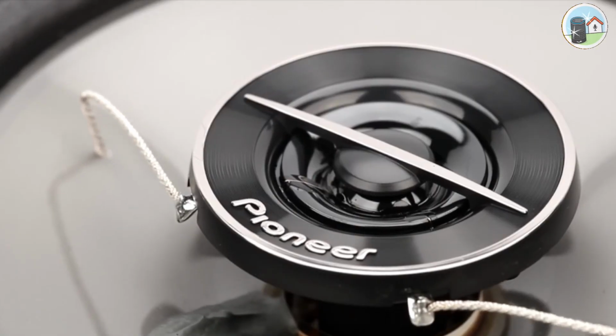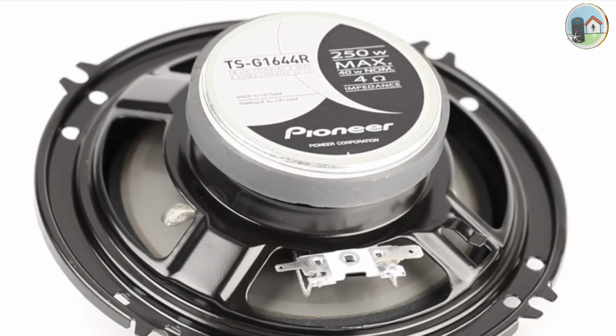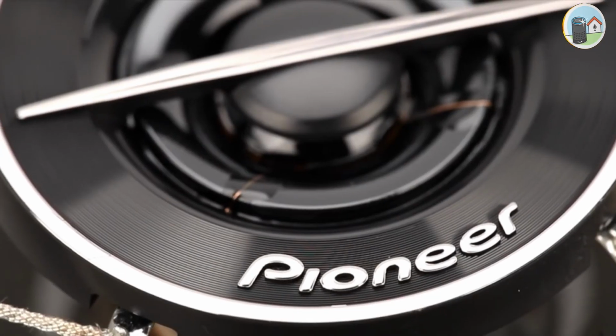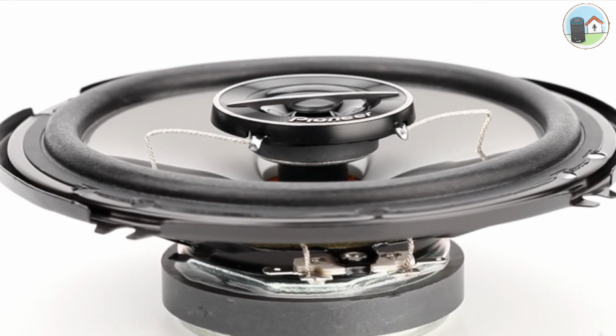For brief bursts, each speaker's max power of 300 watts is sufficient. The RMS power for each speaker is 40 watts, which is not particularly noteworthy for amplified output. The polypropylene cone has little deformation and does not absorb moisture. Additionally, the speakers are durable thanks to their rubber-coated surface.